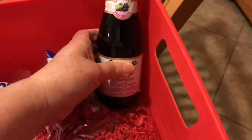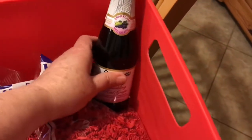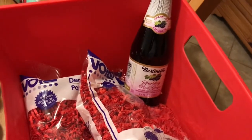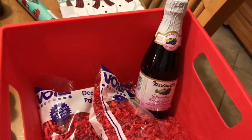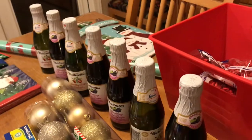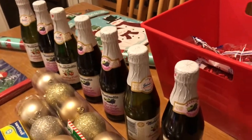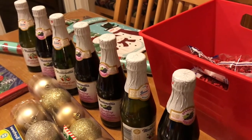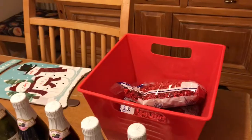And then they have these little bottles of sparkling grape juice or sparkling cider. So I got these Martinelli's grape, sparkling grape and sparkling apple juice.